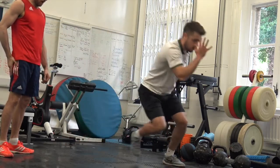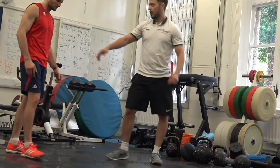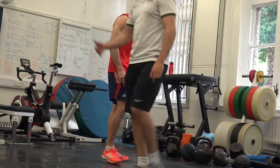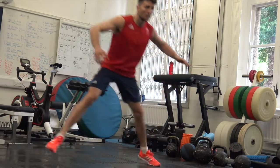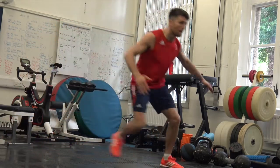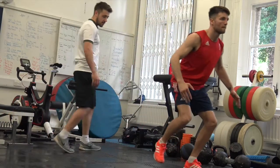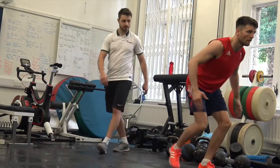So I'll always say, imagine yourself at the Winter Olympics, your inline skater, and look what they look like when they're racing around the ice rink. They're nice and low. This is why we call them ice skaters. Nice and low. They've got the opposite arm, opposite leg. You can see it's getting lower now. It's utilising all his glutes, his quads, his hamstrings as well to just stabilise his hip.